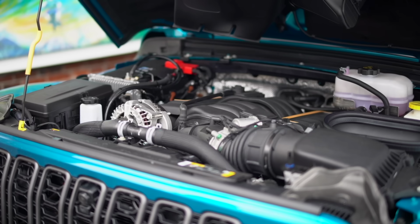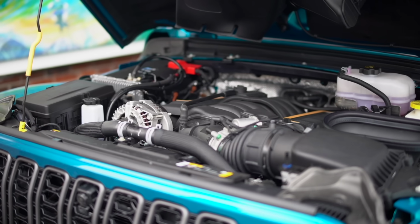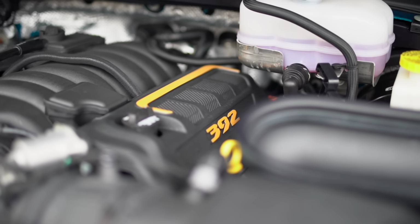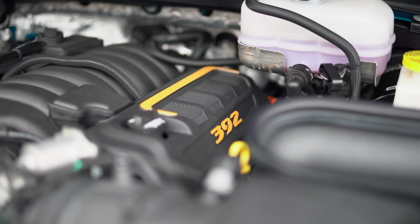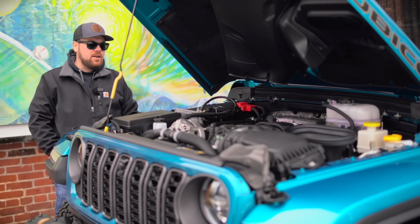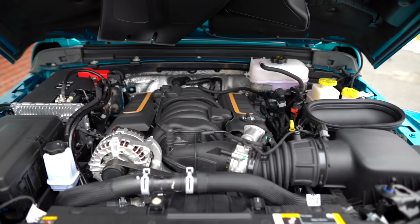So here it is, guys. Here's everything I bought this Jeep for. The 6.4 liter, 392 cubic inch engine underneath the hood. Now, Jeep has been doing this since 2021, if you guys weren't aware, but 2024 is confirmed to be the last year of this. So they're releasing the final editions now. You cannot get it in this color, and I figured now was the time to pick one up.